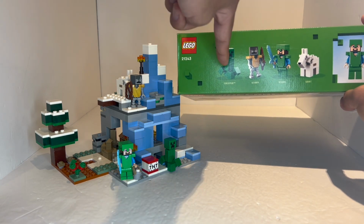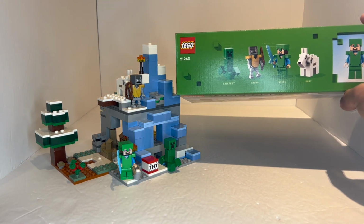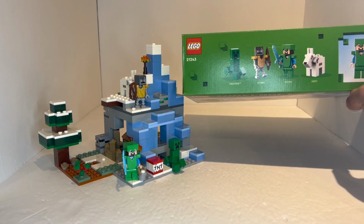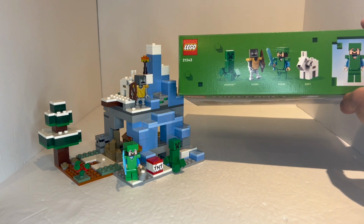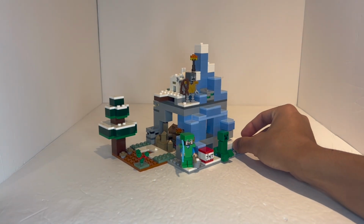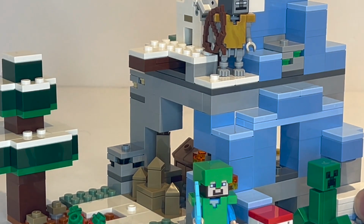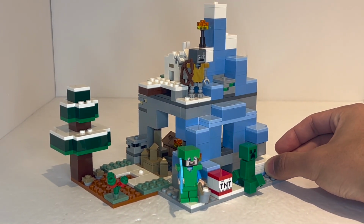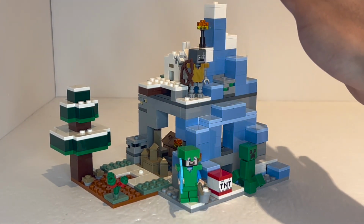It does include a standard creeper as well, which we have 1,000 of those, but nice to get one more, and a goat, which we have seen in some of the earlier Minecraft sets from last year, but this is the most recent one to include it. So all in all, nothing actually super new and noteworthy about the inclusion of the characters in the set itself. But then again, the focus of this set isn't really supposed to be the characters, and it's basically just supposed to be the exact hideout and biome.